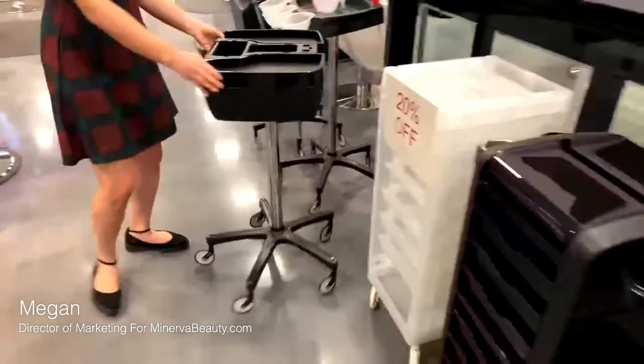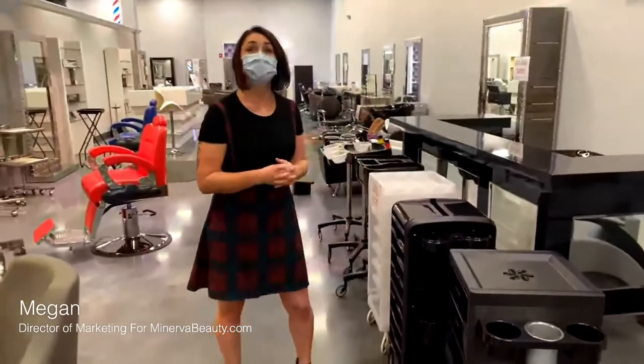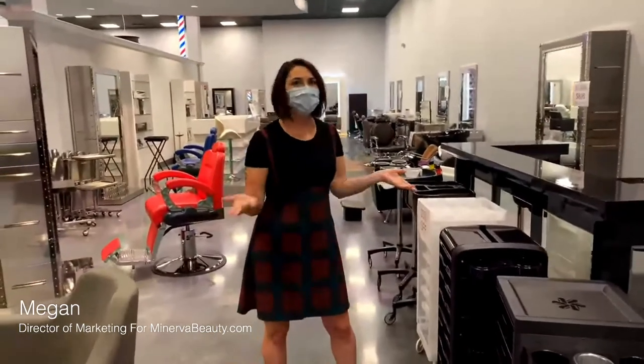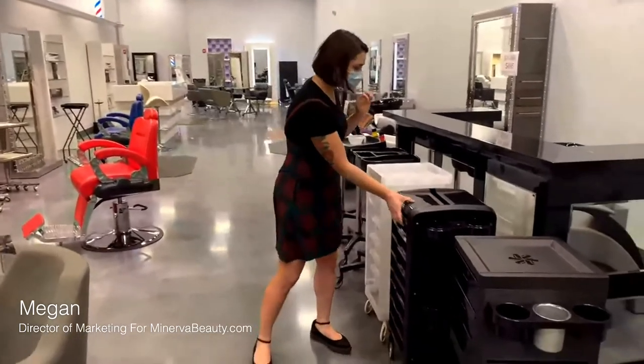Yeah, we have a few carts. We have the color cart with those wheels, and they move so smooth and they're so lightweight. That's the other great thing. Like, you're going to load them down already with your stuff, so let's not make the carts themselves heavy. Yeah, exactly.